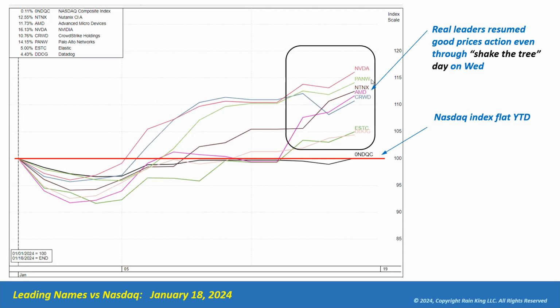We got NVIDIA, Palo Alto, Nutanix has been very strong, AMD is showing extreme strength, CrowdStrike is strong, and even Elastic and Datadog have shown they're at new highs. So again, these are some of the elite names. There are others, but I just wanted to make the point. This is how you can use some of these tools to make sure that you're really finding the number 1 or number 2 leader in a field.